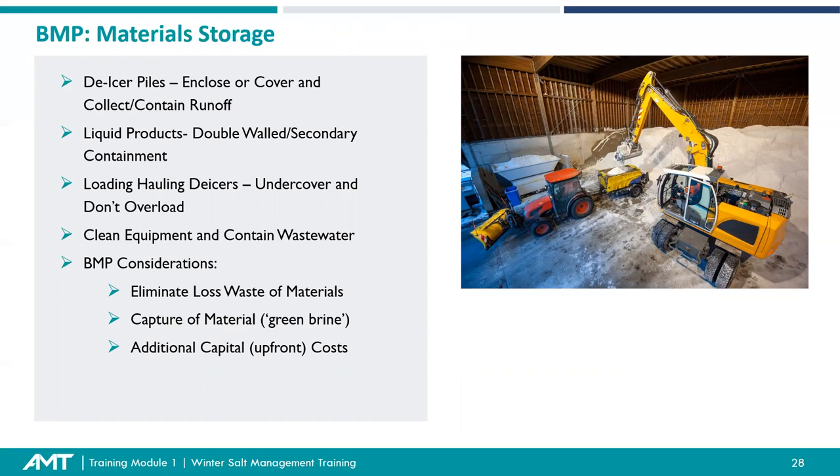Specifically, Arlington Heights was using this first BMP, material storage, in an appropriate manner. They stored their salt and other materials in a dome. And that is a recommended BMP under the Northern Virginia Salt Management Strategy as well. De-icer piles should be enclosed or under cover to collect and contain any runoff if they do have exposure to any water, rain, or snow.